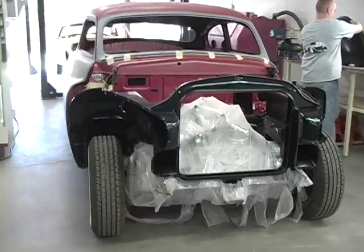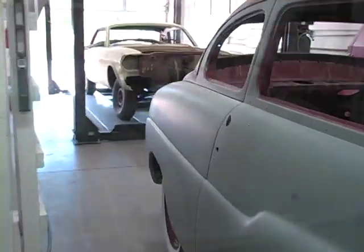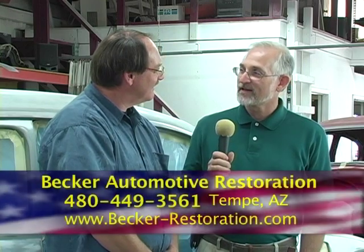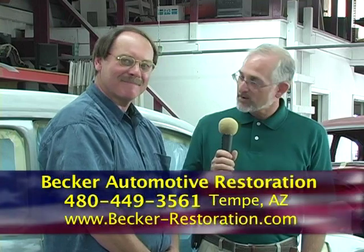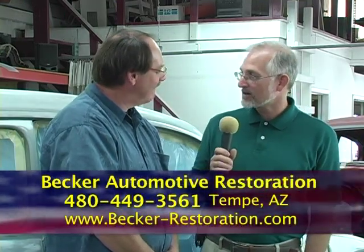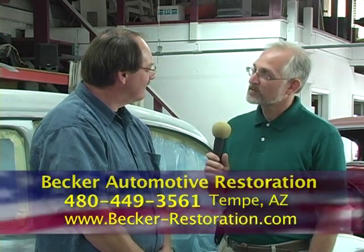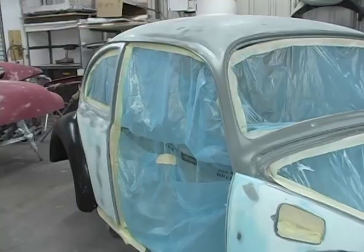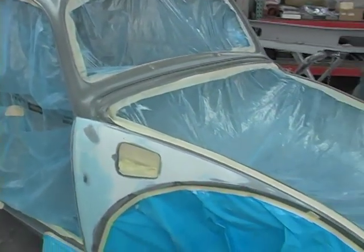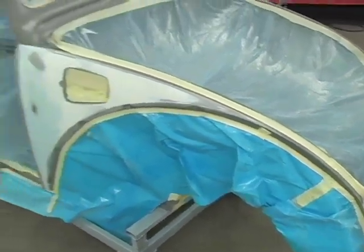We have a 50 Mercury Monterey that belongs to a couple that has owned the car since 1954 and has been very interested in getting the car back on the road again, so that they can enjoy it. And then we have behind us here a 68 Volkswagen Beetle that we're doing for a gentleman who had one in high school and wants to have another one. This one he wants built to a concours standard of quality. So we came to the right place, right? Well, we're going to give it our very best shot.